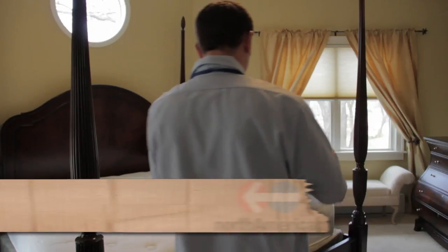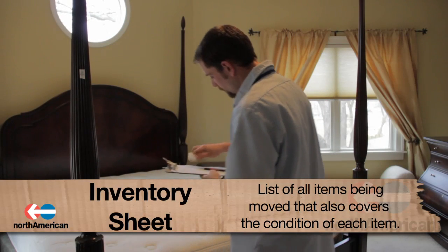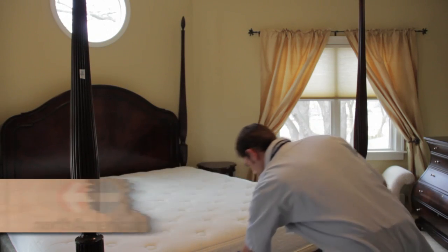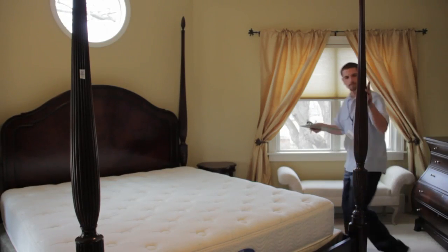You'll be asked to sign a document that outlines the inventory that the movers took. This is called your inventory sheet. Be sure to look this over closely as well, since it talks about the condition of each item. If you don't agree with what the movers listed, be sure to bring this up to them before signing the sheet.